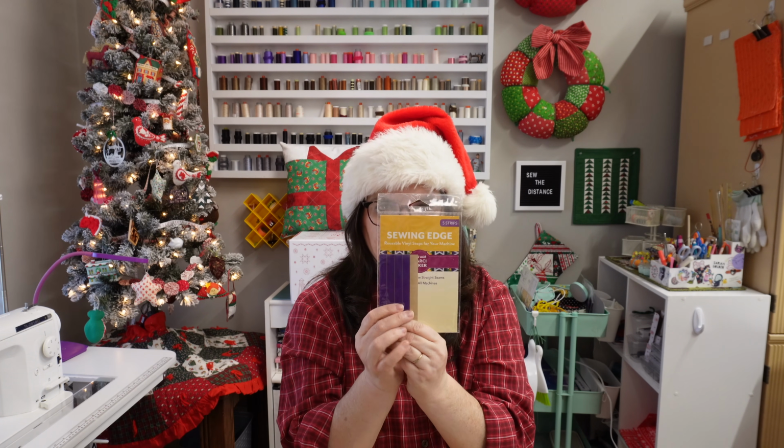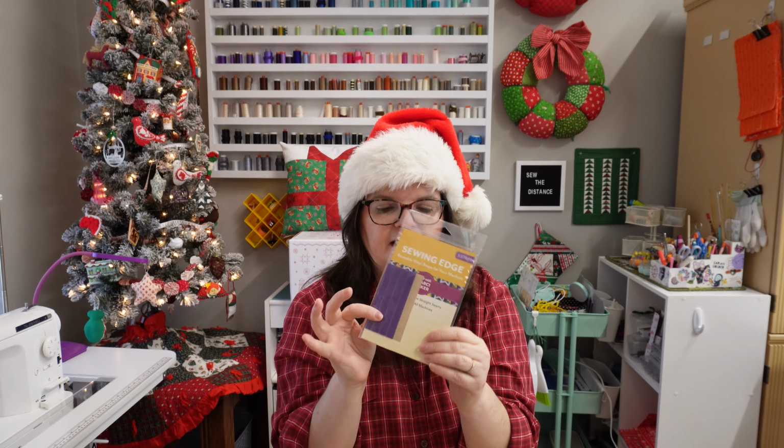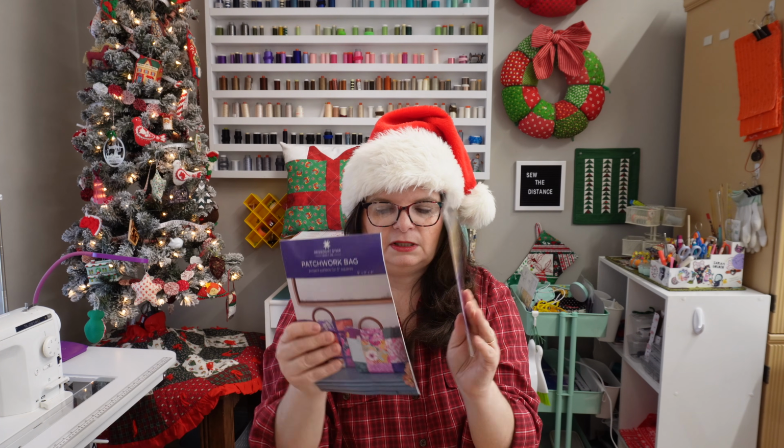All right, also, I did try these sewing edge. They work great so far. They are repositionable. They are super duper sticky. They're wonderful so far. I am loving them. Oh, you know what? Maybe I'll use these when I make this too. And I'll show some footage of that. I don't know, we'll see how that happens.